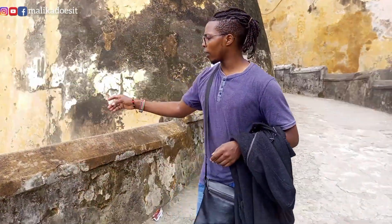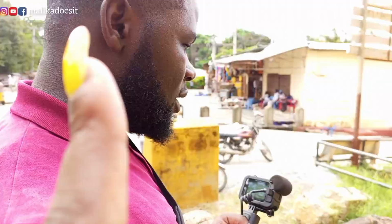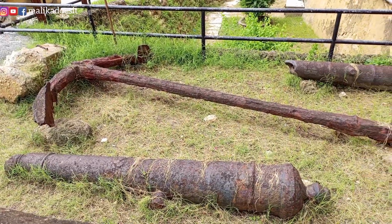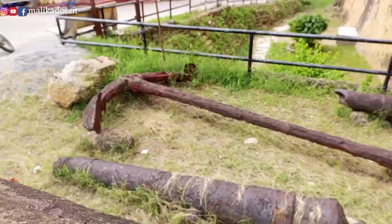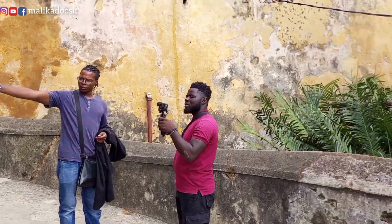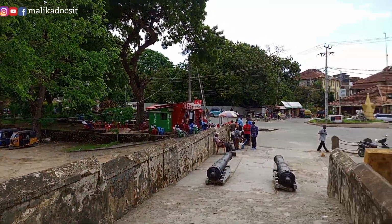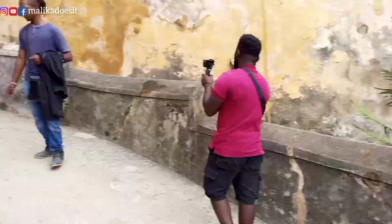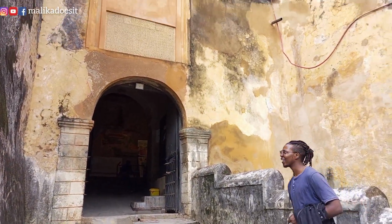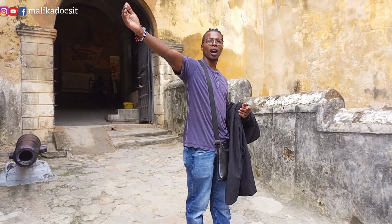So, first of all, before you go inside, here there is an anchor. This is the Vasco da Gama anchorage, used by the ship of Vasco da Gama when he was coming to explore, looking for the sea route to India. The people who constructed this fort, the Portuguese, used local material, that is lime and coral rocks. Coral rocks, you can find them deep down there. And it stands on a hectares of land, including the outside perimeter.